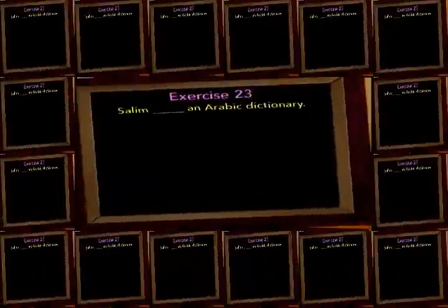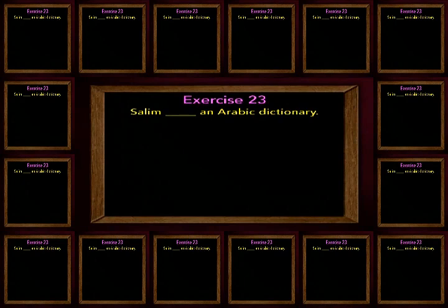And now let's do an exercise. You must make complete sentences using the verb have. You will see Salim blank an Arabic dictionary. You get the picture. You write, Salim has an Arabic dictionary. So easy. Okay? Now, pause your program, look at the study guide, and please do the exercise. Come back here.